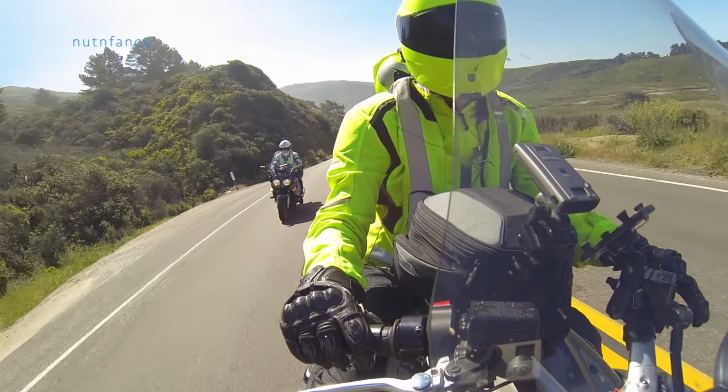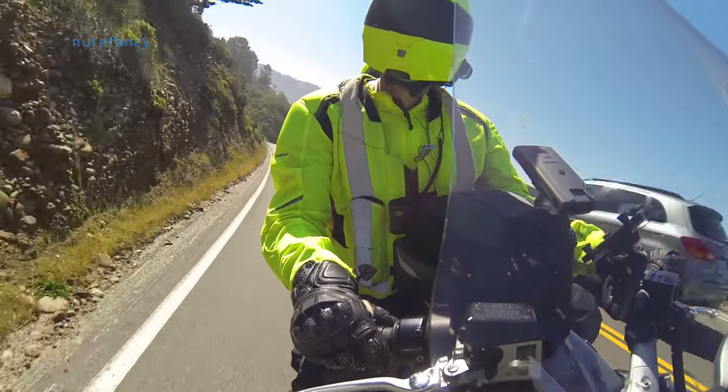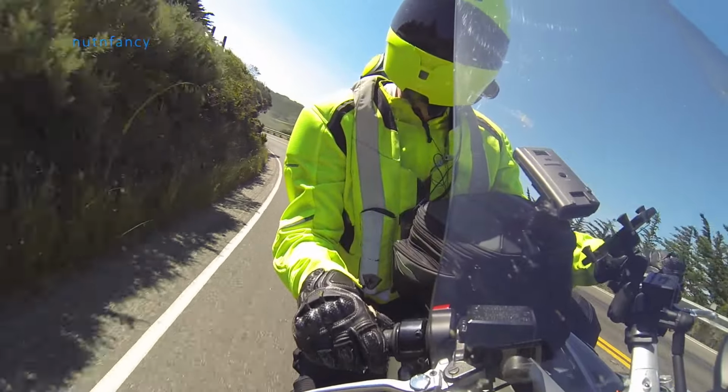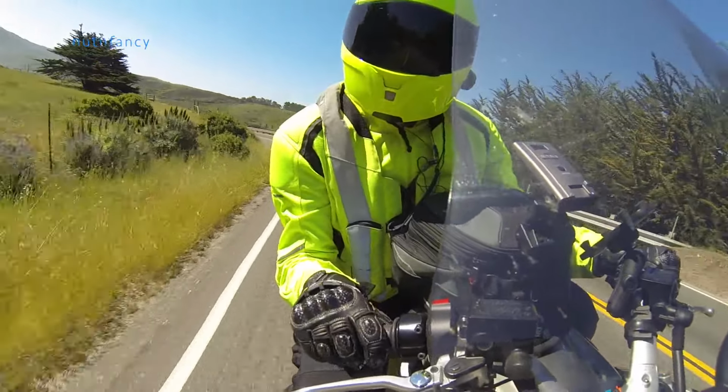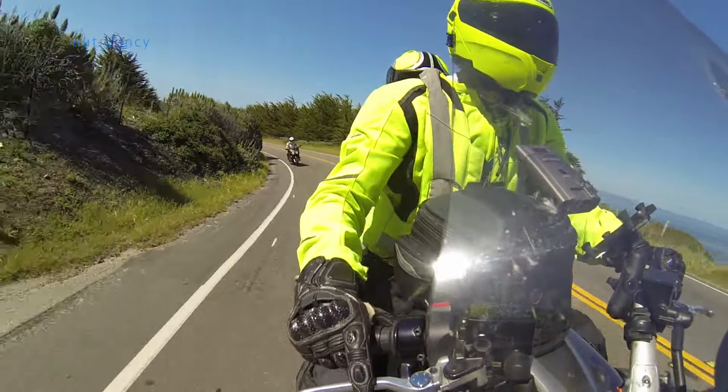Now, when we talk about a sport tourer, that covers long distances, as I've mentioned. Came out here from Utah for this trip. You want a heavier bike, a more stable bike for that, because you're going to be buffeted by winds all the time. Pretty much 100% of the time you'll have winds fighting you.